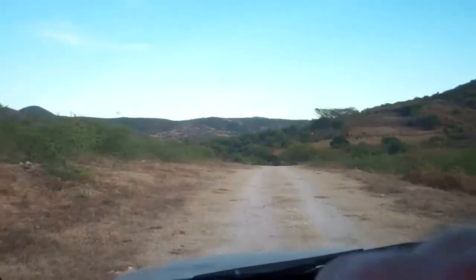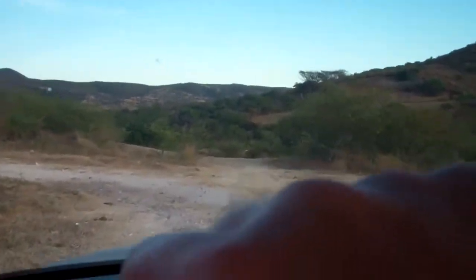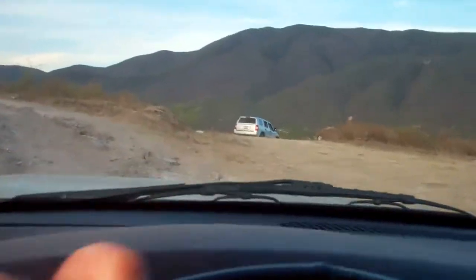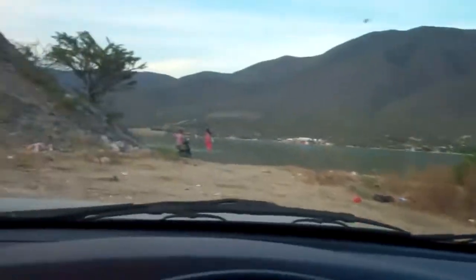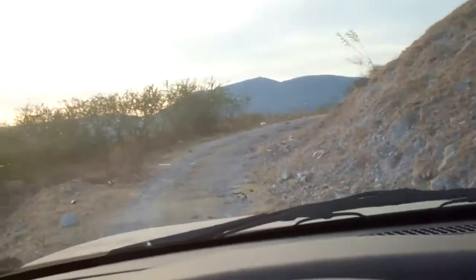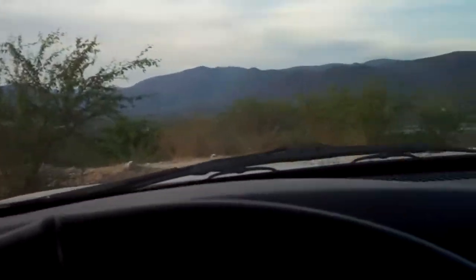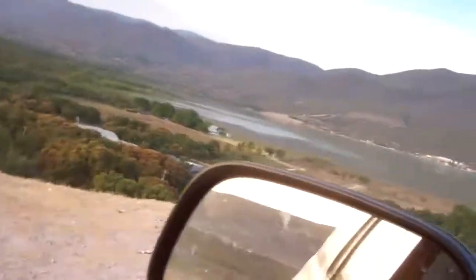Just un momento. Okay, and we turn left. And then we'll drive around. There are people on motorcycles here, but not a big deal. And we're at the top. Stop it. And here we are. Beautiful.